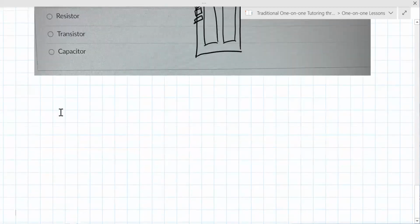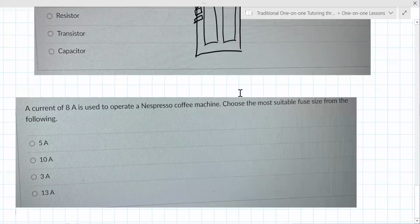All right, a current of 8 amps is used to operate a coffee machine. Choose the fuse size from the following. So let's just say you went with a 5 amp fuse. My understanding is that that would cause it to trip when it's operating, which is no good. Same with the 3. The 10 would not, the 13 would not. And I guess they're trying to say, well, what's too much? So the 10 amp is just enough to let it operate, not run wild on power.